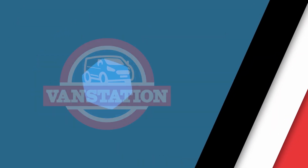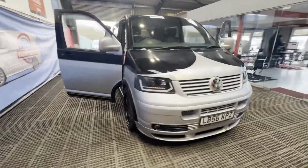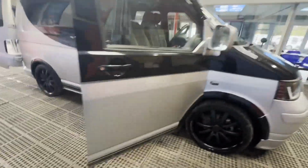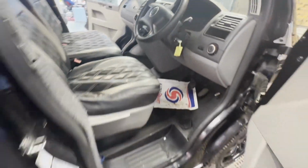Model: 56-plate Volkswagen Transporter, fully loaded camper, plenty of extras, well looked after, spares or repairs. Body: black camper. Mileage: 184,853. MOT: the 2nd of November 2024.